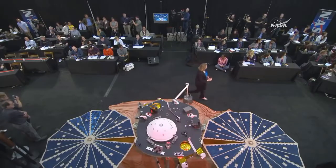Okay, and we had one question on this side of the house. Hi, I'm wondering if the heat flow probe will be able to tell us information about the ice below the surface on Mars, and if that will help us with drilling for water in future manned missions.